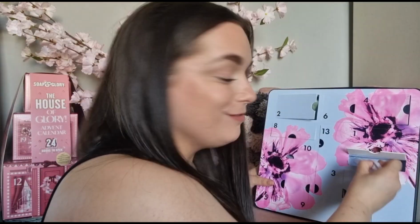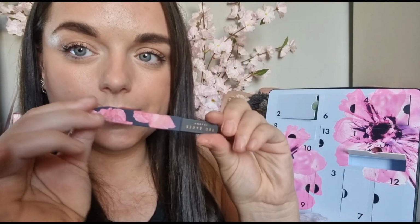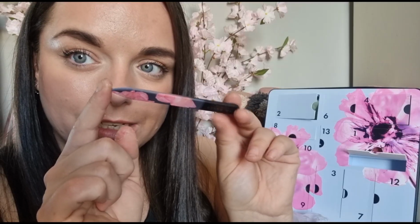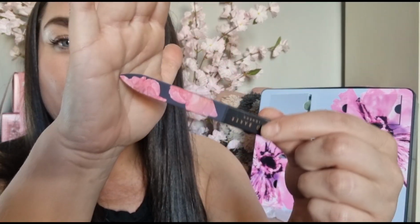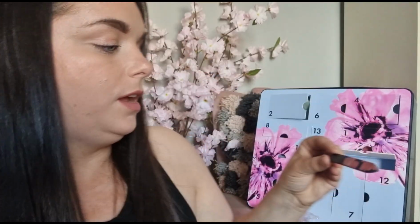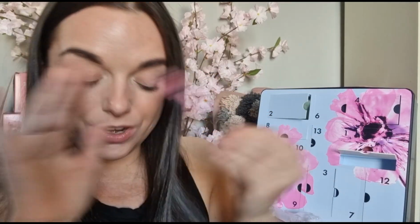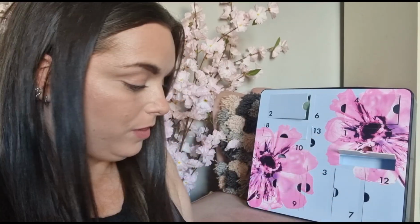We've got another thing wrapped in tissue. Oh, and I do love these. So this is the nail file for this year. It is slightly different than last year's design, but not enough to warrant saying, oh yeah, different. But it is slightly different. And I love these products. I use these products all the time, so I'm very happy with that.